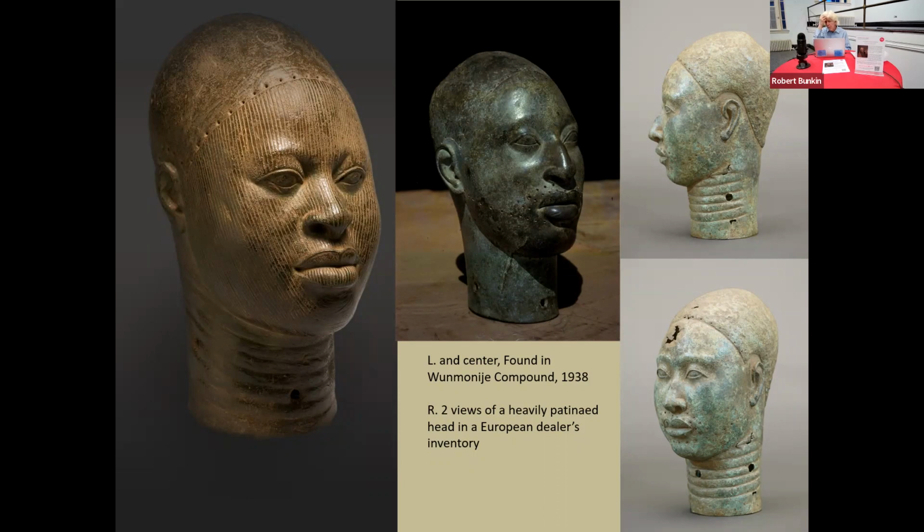Now, usually museums, if they can, will remove a certain amount of patina as long as it's safe to do so. And they'll bring back a sort of brownish color. But when these were new, they would have been shiny gold. They would not have been brown or blackish or greenish like this.